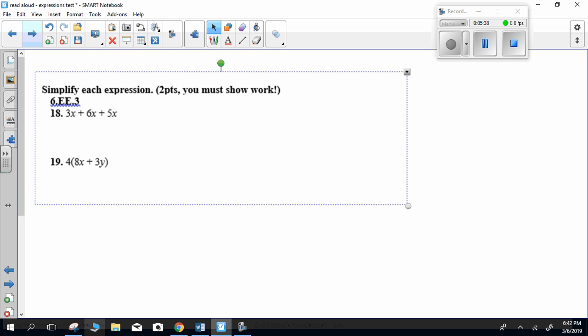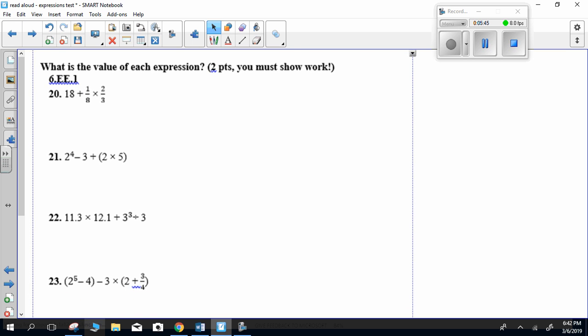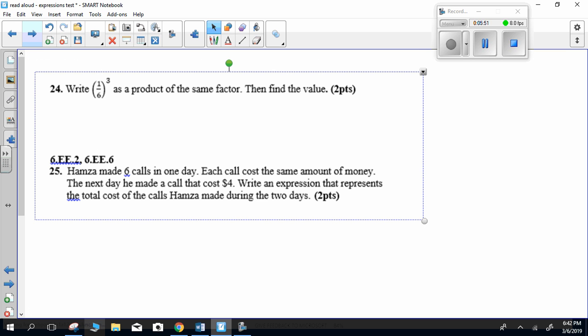Simplify each expression. Pause. What is the value of each expression? Pause. 24. Write 1/6 raised to the third power as a product of the same factor, then find the value. Pause.